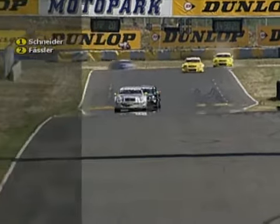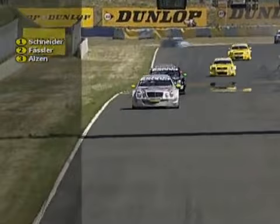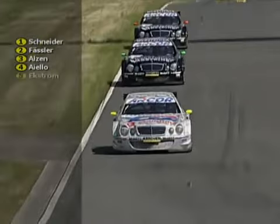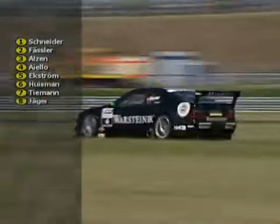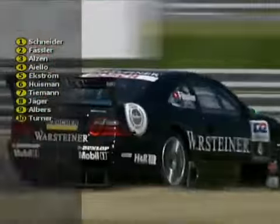Aiello, who had been challenging him, is back now in fourth position. So as long as Schneider can keep Aiello behind him, Schneider picks up points all over the place. Marcel Fessler has to be kicking himself a little bit for the mistake he made.